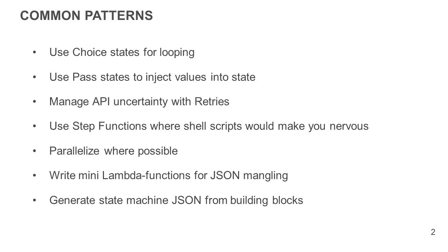Feel free to use parallelization wherever possible and appropriate. If you can't do something with the input and output paths, it's not a big deal to write a Lambda function to do further JSON processing. They're short and simple, and it's a good pattern.